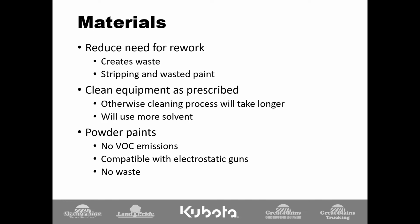Additionally, the equipment used in the painting process needs to be cleaned according to its manuals. This ensures that it works properly and effectively. Otherwise, the paint guns could get gunked up and not work as effectively. And then the cleaning process would take longer, involving more solvent use, producing more VOCs, and it's just this whole long process.